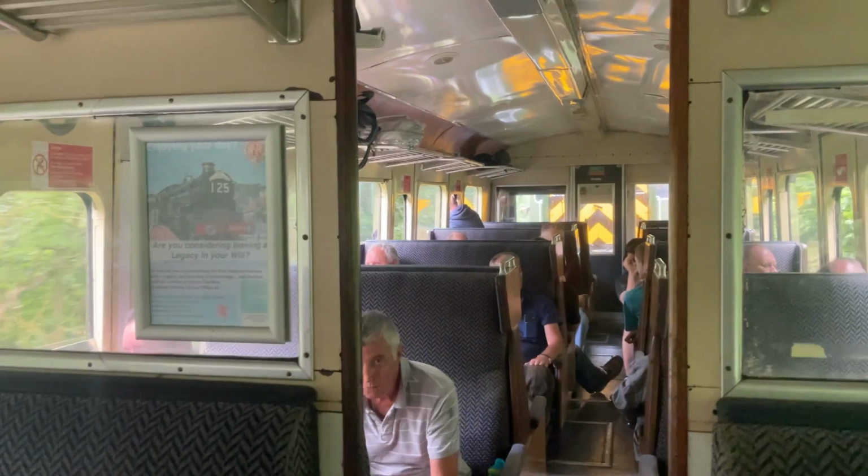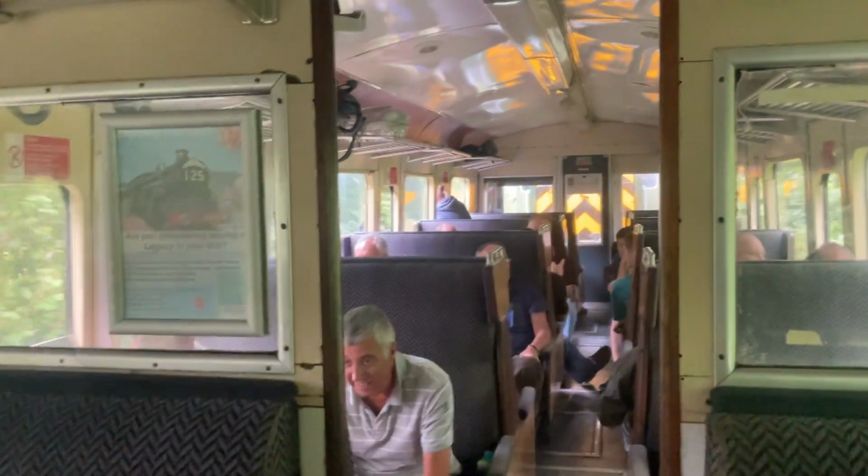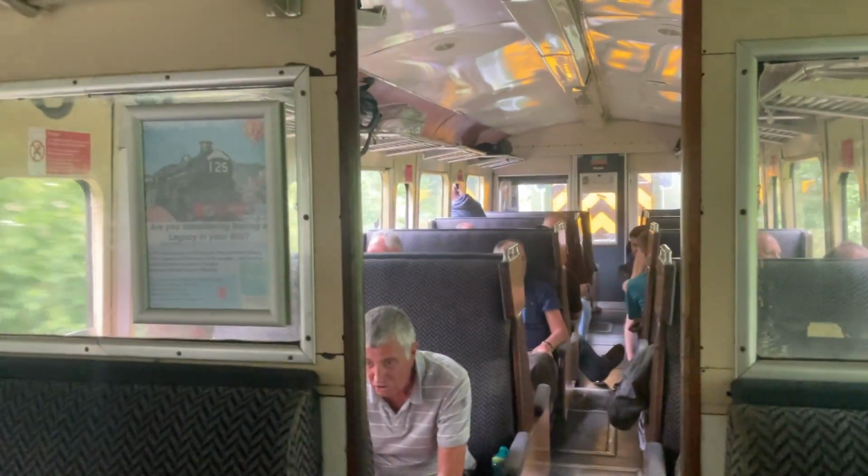Or were they? Anyway, as you can tell from all the very quickly speaking people, because once again, I've decided to do a bit of magic editing and speed up this last clip, the train was very, very busy because once again, it was the two coach DMU train.